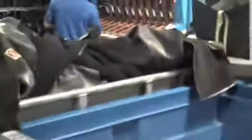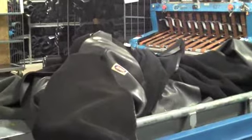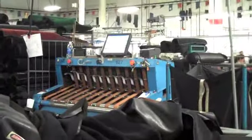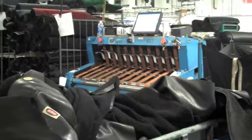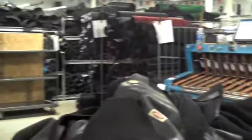Okay, out here we've got our mat rolling area. We talk about our mat chipping, how the chipping process works, how the computer, as the mat passes through the roller, assigns it to the bin that it goes to for the particular route and day. And that is broken down by color and size.